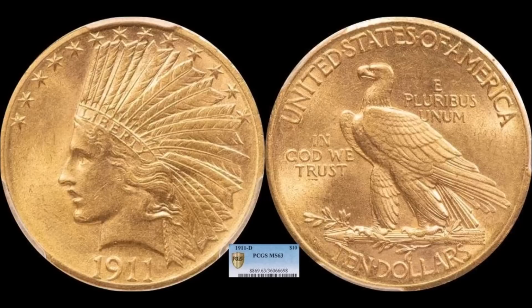But when I found out that there was what I would like to say is a semi-key, because with a piece like this, with about 30,000 pieces produced at the time, it's not exactly a low mintage, but it's not high mintage. It's kind of right in the middle. Gold is seen a lot differently than just the regular general circulation silver coins. So the 1911-D is one of the semi-keys, and I'm glad to see one on auction.